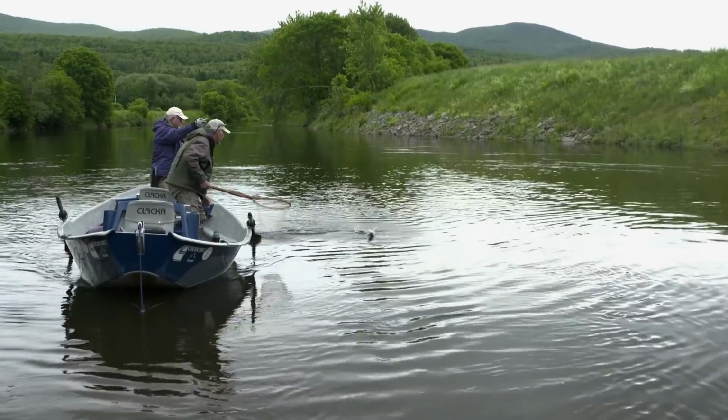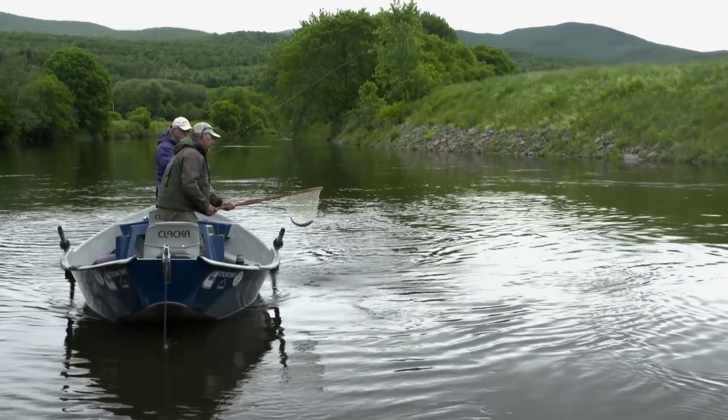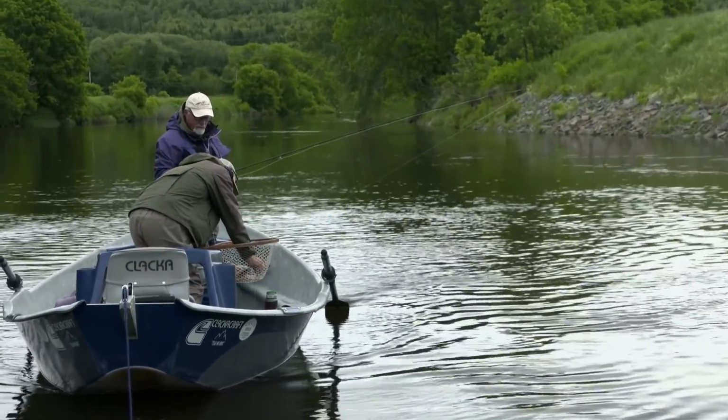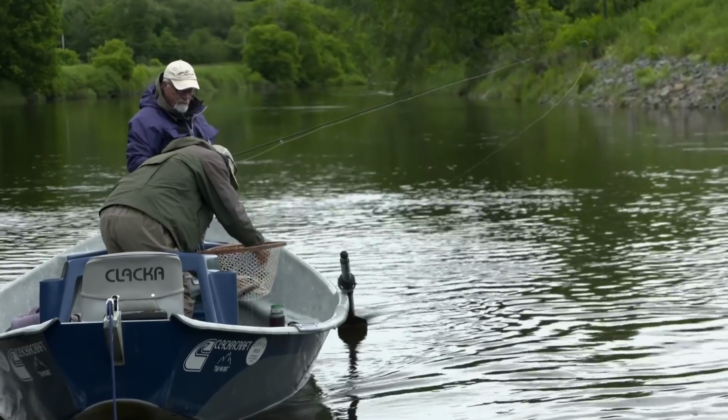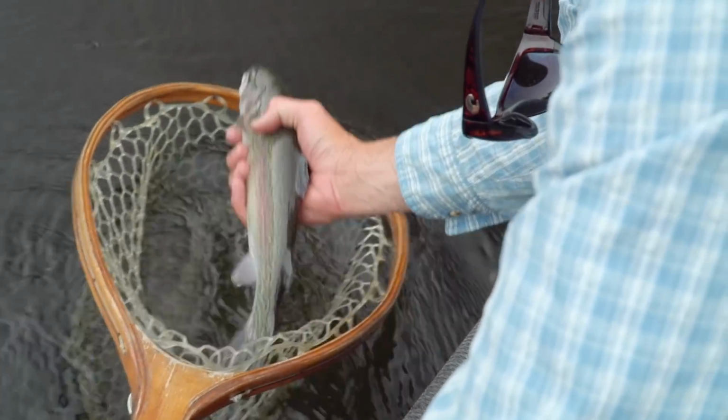Another, oh, a little fatter. Yeah, a little fat rainbow. There we go. Oh, they've got a lot of food. Yeah, it flies out. Did they grab the small one again? No, I took the top one that time.